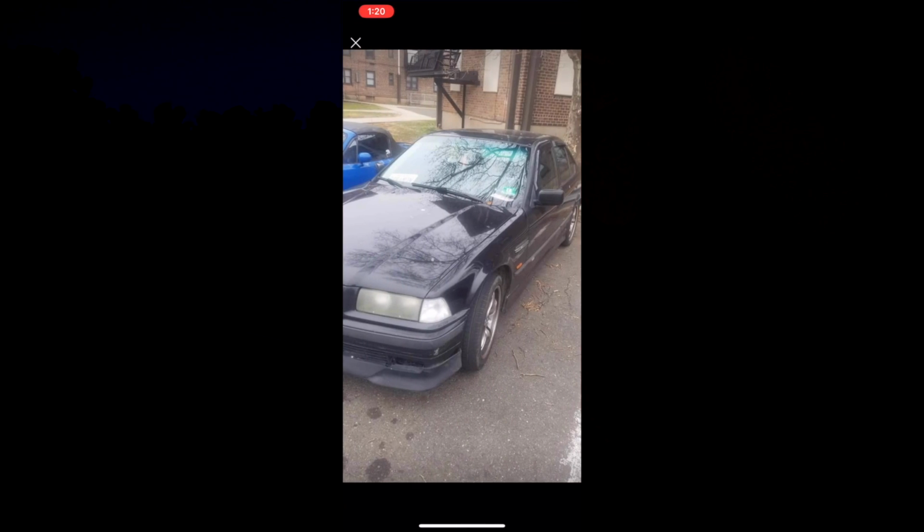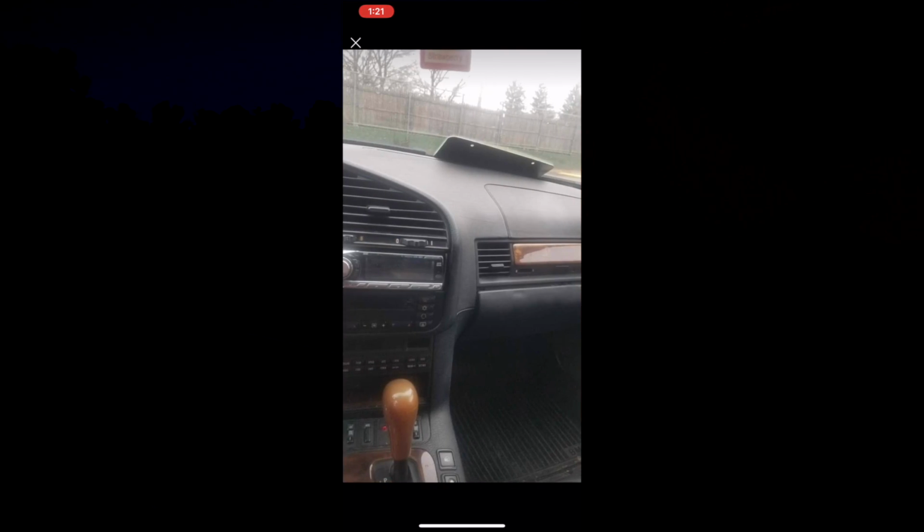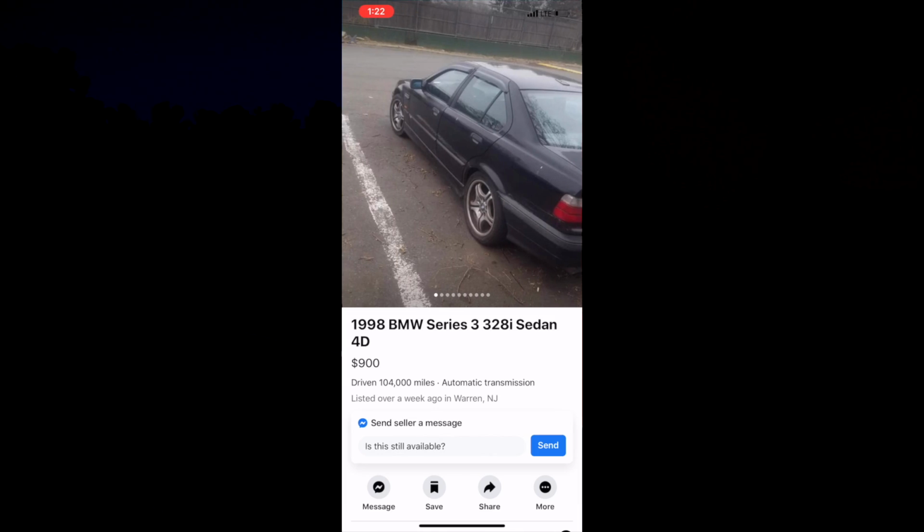Looking at the rest of the car, the body panels aren't honestly too bad. I see a little bit of rust right over there, oxidation in the headlights, all that stuff is pretty normal. The interior is black, which is a little hard to find sometimes. Interior isn't in too bad condition. If I was to get this car, I would go ahead and manual swap it. As far as a cheap E36 drift car goes, it's honestly not that bad.